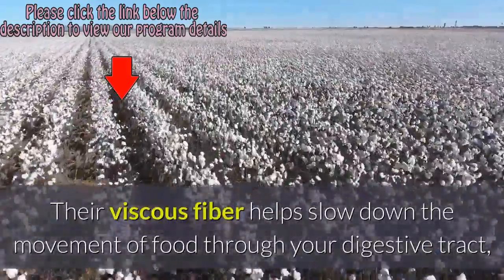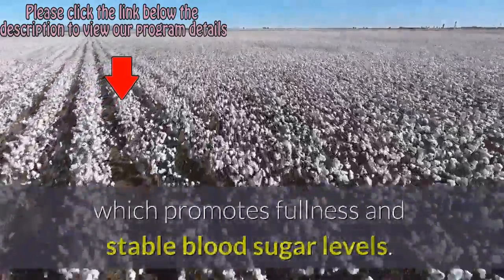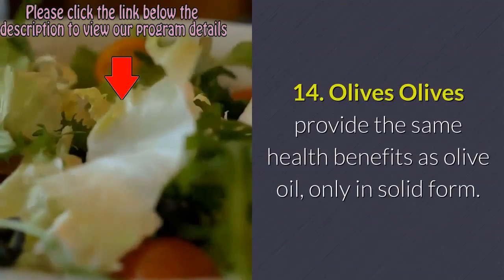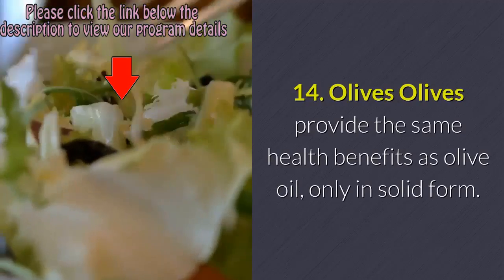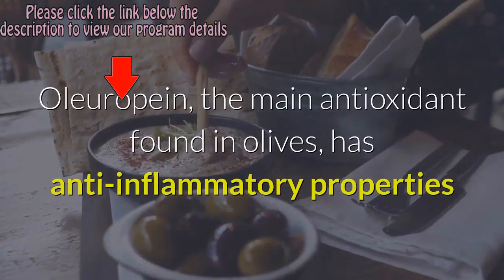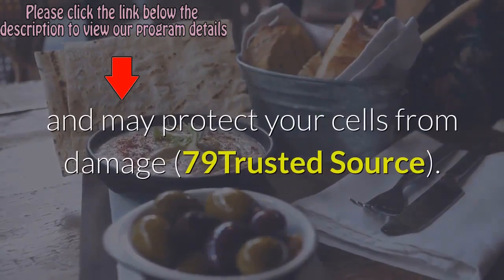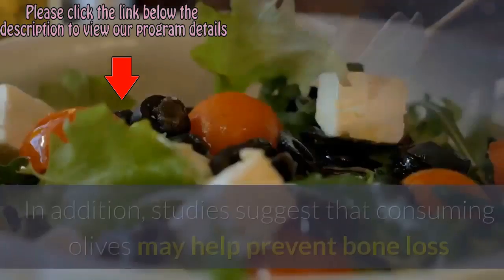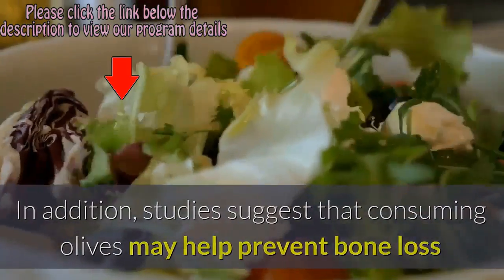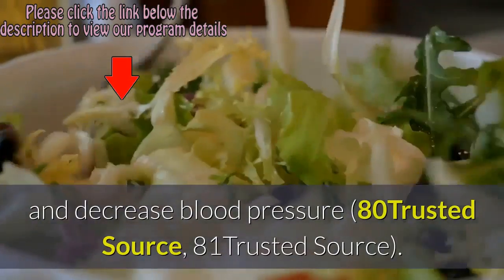or digestive tract, which promotes fullness and stable blood sugar levels. 14. Olives. Olives provide the same health benefits as olive oil, only in solid form. Oleuropein, the main antioxidant found in olives, has anti-inflammatory properties and may protect your cells from damage. In addition, studies suggest that consuming olives may help prevent bone loss and decrease blood pressure.